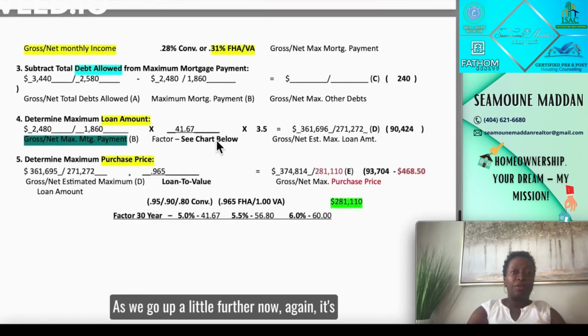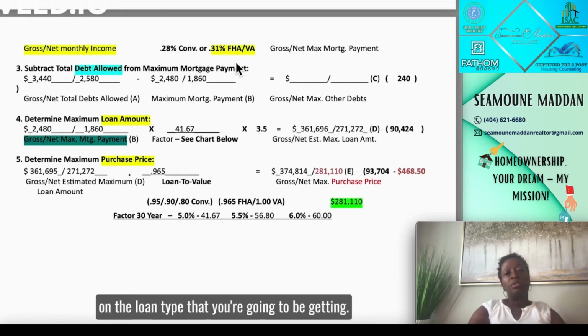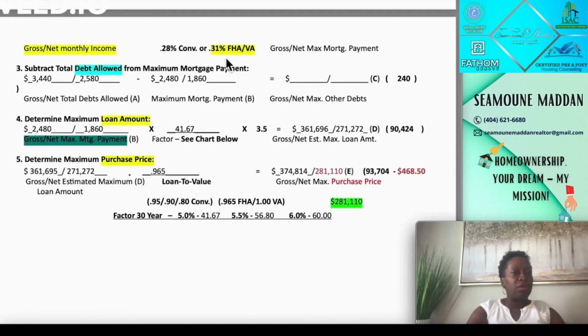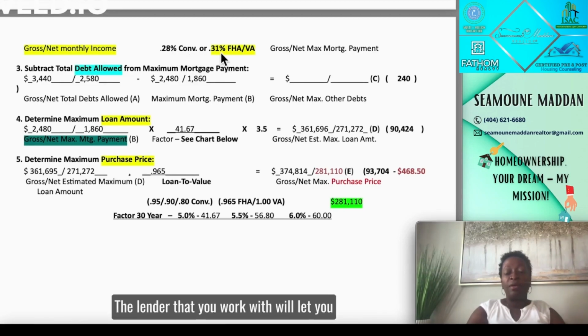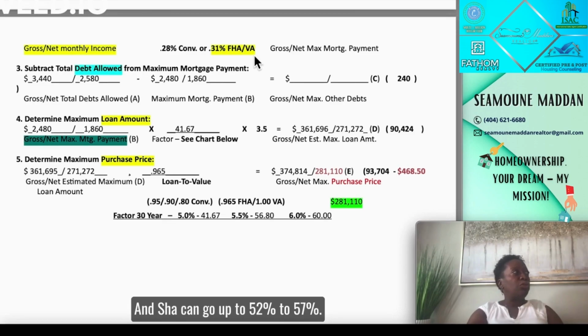As we go up a little further, again, it's showing you different ratios that you can use based on the loan type that you're going to be getting, right? Now, these amounts have changed. So this is just an example. The lender that you work with will let you know what is the max DTI they allow. Ideally, this is where you want to be, right? But for conventional, it goes up to about 43 or 47%, which is pushing it. And FHA can go up to 52 to 57%.